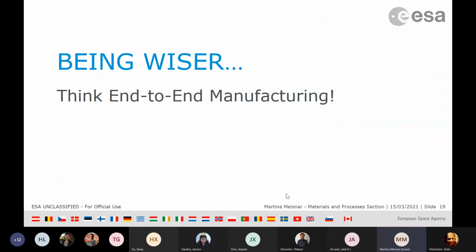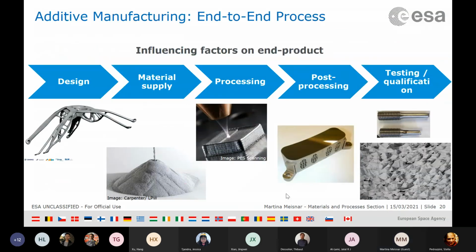So the last thing I said with the RF part, we're now wiser and we're thinking end-to-end manufacturing, which means already at the design stage, we're thinking of the testing and post-processing as well. So this is our end-to-end manufacturing process. It goes from the design to the material supply through processing, post-processing and testing. For example, let's say you want to visually inspect the part, you have to make sure that it's accessible already in the design stage.